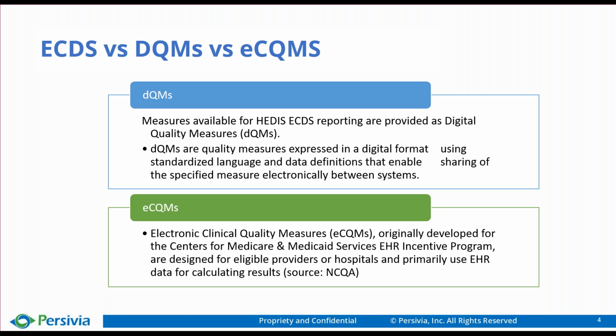ECQMs were originally developed years ago for CMS EHR incentive programs, and they were designed for eligible providers or hospitals, and basically used to calculate measure performance. So DQMs use that same digital approach for their measures, and ECDS are in that digital format. So ECDS are just expressed in a digital format and available as DQMs. That's what the difference would be between these three acronyms.